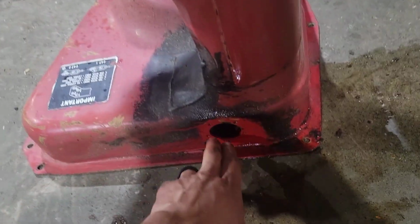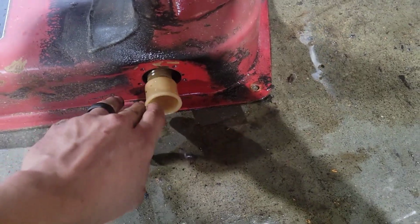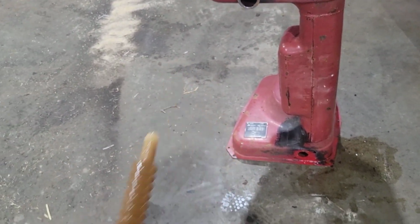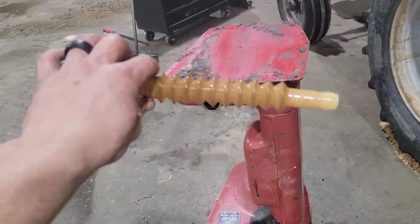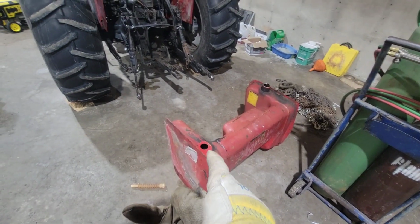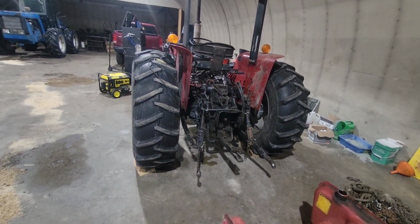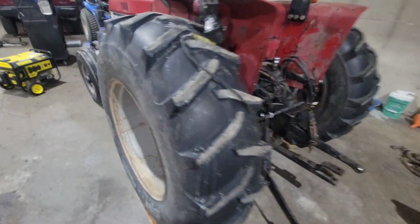All right, so this is what I found, among other things. I guess someone was fueling it up and they dropped this. There's a bunch of other material in there too, but that's pretty nice. Now I'm gonna take this to the car wash. I'll clean it up. I gotta pick up a bunch of filters for the tractor, and I will be back and finish doing some service.